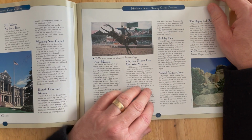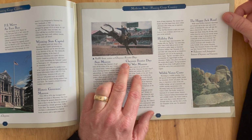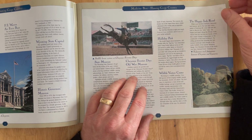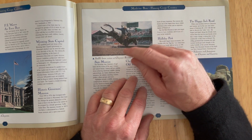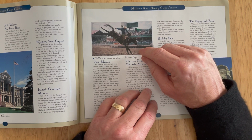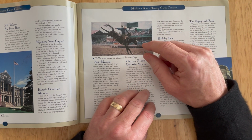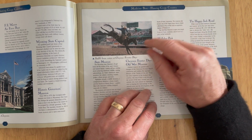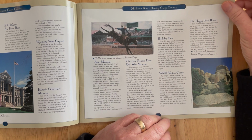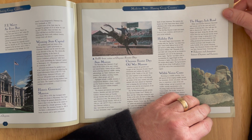This picture reminds me of something from our trip to Wyoming. I don't know if it's still true, but when we were there, traveling around the state, every little town had a local rodeo every weekend, at least in the summertime. And I thought that was super cool. Just little rodeos every weekend, with the locals participating.